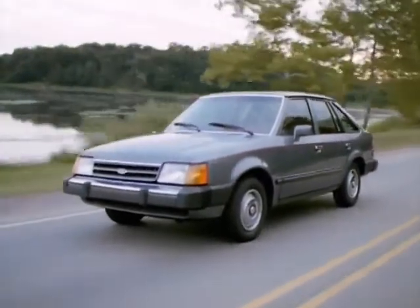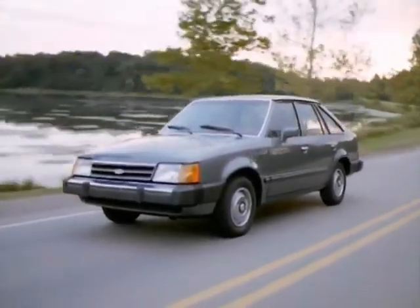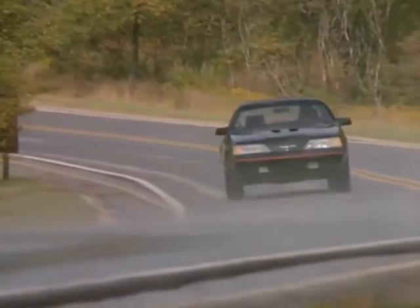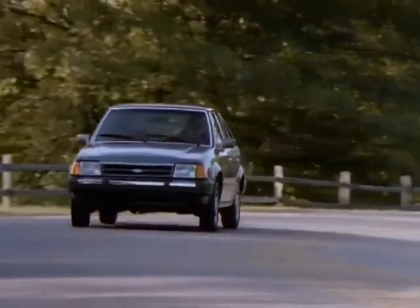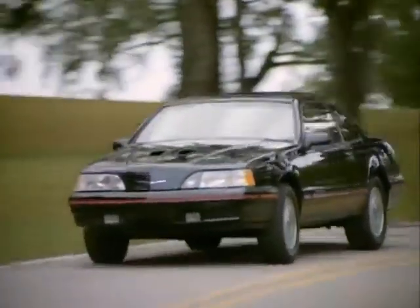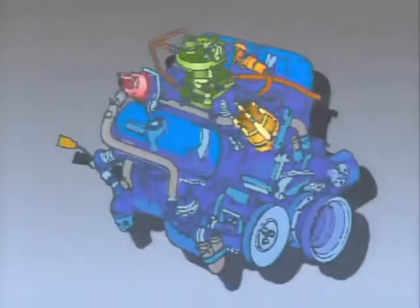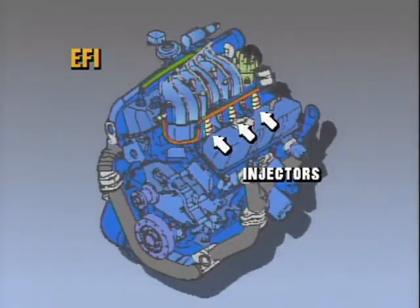Ford Motor Company produces two different versions of electronic fuel injection: central fuel injection, CFI, and multi-point fuel injection, EFI. These systems are similar to one another, and each is controlled by an electronic control assembly, ECA. The main difference between the systems is the location of the injectors on the engine. In the CFI system, fuel injectors are built into a fuel charging assembly, which is mounted in a central location on the intake manifold. In the EFI system, the injectors are mounted in the intake manifold and spray fuel to the front of each intake valve.